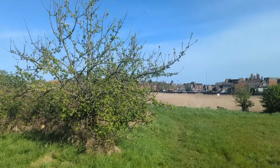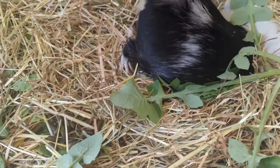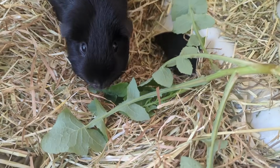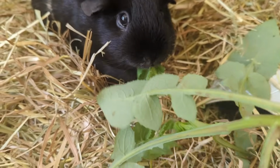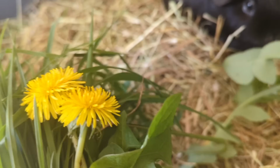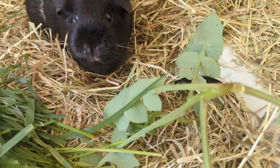You'll see. Girls, I've got excellent news. Look, I found one of your favourites. It's the first one you've had this year. Oh, blimey, she's nicked it. Quick Patsy, she's going to eat the lot. Look, I've got you some dandelions as well. And some leaves, all sorts, but I knew you'd want that.